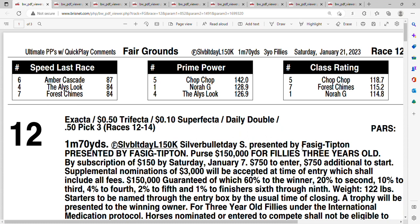Before I look at the field, real quick story about Silverbulletday. I remember when she raced at the fairgrounds in 1999. I was at the track. She raced in the Fairgrounds Oaks. Gary Stevens was in for the ride, and Bob Baffert was also in attendance. But Silverbulletday was clearly the star of the show. She walked into the paddock with an air of confidence, like she knew she was going to win. And she did exactly that.